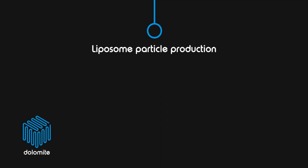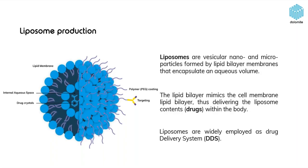If we move to liposome particle production using microfluidic technique, first, just a quick introduction about liposomes. We all know that liposomes are vesicular nano and microparticles formed by phospholipid bilayers. There are different formulations that can be used. They are particularly suitable for the encapsulation of both hydrophilic and hydrophobic drugs, so that's the reason why they are widely employed as drug delivery vector systems.